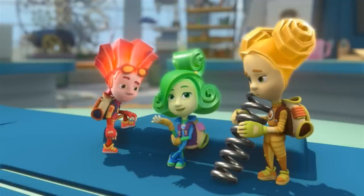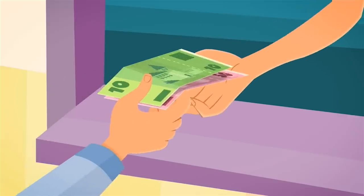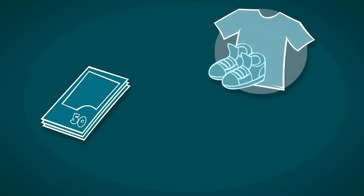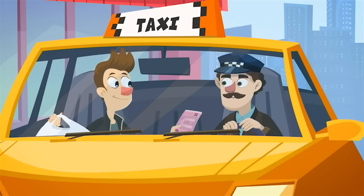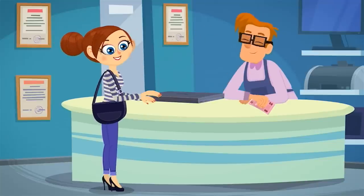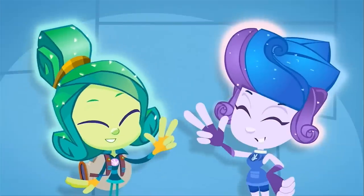Money. That's a smart idea. Money constantly moves from one hand to another. A person does his job at work, and in exchange, he gets money for it. He can use the money to buy things he wants, like clothing or food. Or he can pay somebody else for their work, like getting a ride from a taxi driver, a haircut from a hairdresser, or a computer repaired by a technician. All people take part in this circulation of money. But unlike people, fixies don't use any money. We do just fine without it.